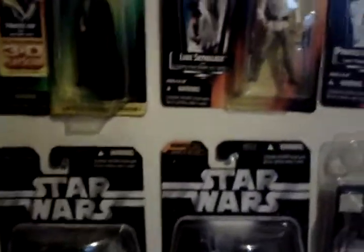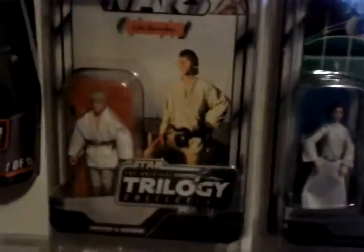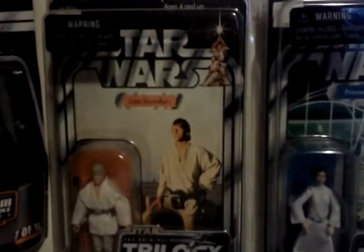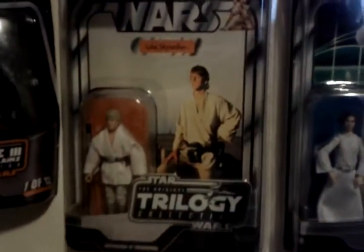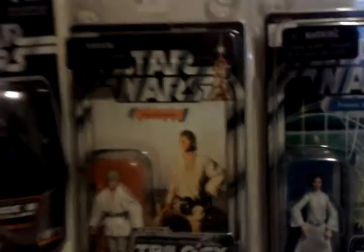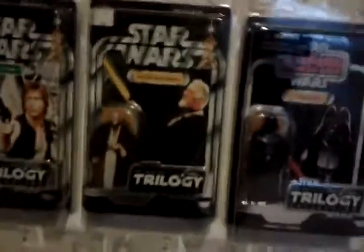Come to my, I want to say, my favorite part of my collection from Star Wars: these old school reprints of cards with newer versions of figures, but on an old school card, protected by this plastic. Star Wars figures. These are the trilogy collection. I think it's a little harder to get now. Luke and Leia, Han, Obi, Darth.